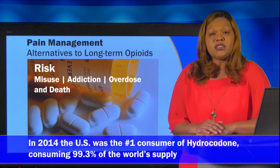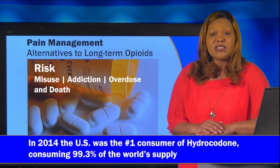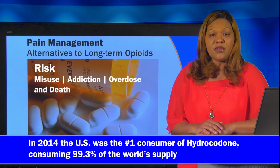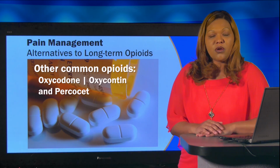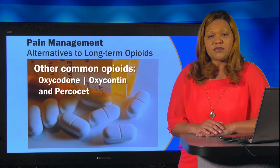According to the United Nations International Narcotics Control Board, in 2014, the United States was the #1 consumer of hydrocodone, consuming 99.3% of the world's supply. Other common opioids are the generic oxycodone and the brand drugs OxyContin and Percocet. Opioid abuse is in part driven by the diversion and high street value for these drugs.